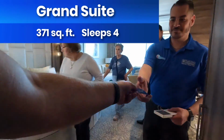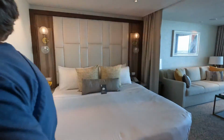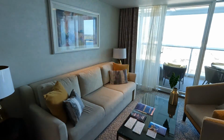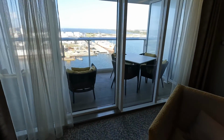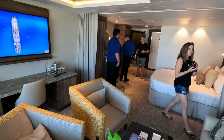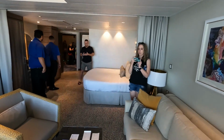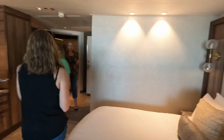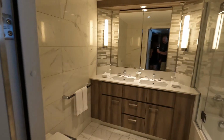So this is called a grand suite. It sleeps up to 4 guests, is around 371 square feet. It is an open concept suite with a king bed, a living area, and an ocean view balcony. If you're looking for more room than the standard cabins, but don't want to break the bank, then this might be a good option for you.